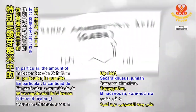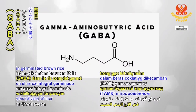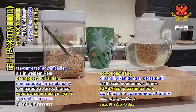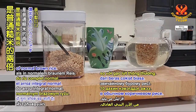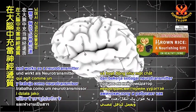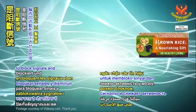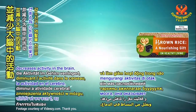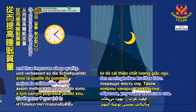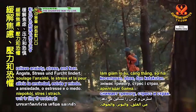In particular, the amount of gamma-aminobutyric acid, or GABA, in germinated brown rice increases up to 10 times as compared to white rice and 2 times more than that of normal brown rice. GABA is an amino acid and works as a neurotransmitter in the brain. Because GABA acts to block signals and decrease activity in the brain, it has a calming effect and thus improves sleep quality. It has also been shown to relieve anxiety, stress, and fear.